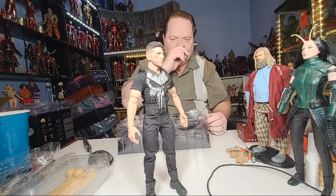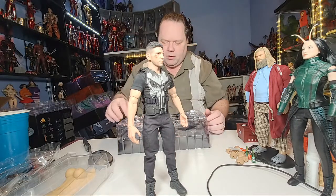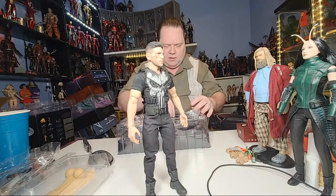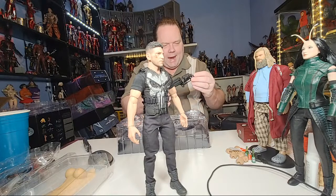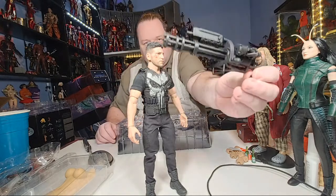Stands on his own, no problem. But like I said, these knees are going to be an issue. I guarantee you on that. Comes with a ton of accessories. We get this freaking cannon here. Holy smokes.